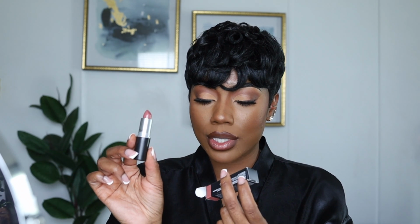All right, going in with the MAC lipstick. I am actually so nervous. So this is the MAC lipstick in the shade, y'all, Faux, shade 808. Okay. Okay. Am I nervous? Absolutely. But I'm going to trust the process.